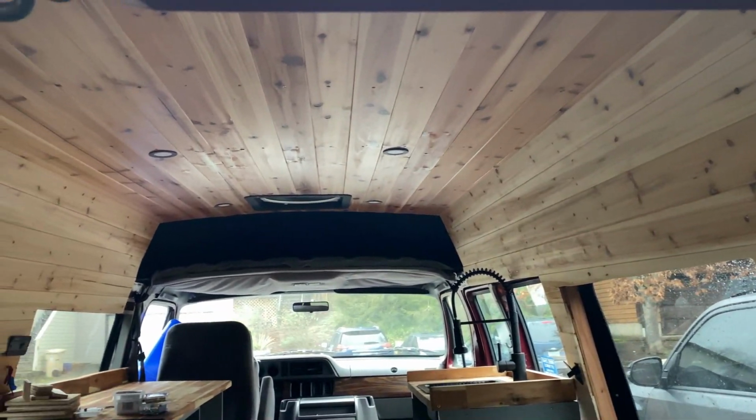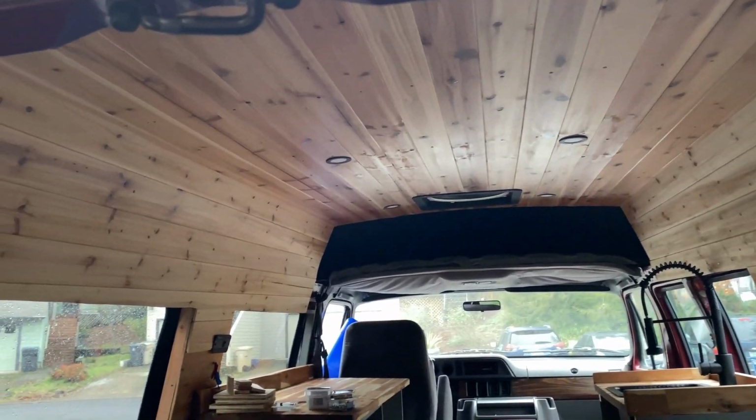I just absolutely love the full cedar look. I had somebody comment on one of my old videos saying they're not a big fan of the, what did they say? Cedar Cave, I believe. I think it looks awesome. Who doesn't like a good cabin? And everybody's definitely entitled to their opinion, but there's just something so unique about seeing so much wood in a vehicle.